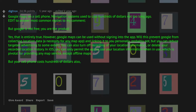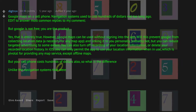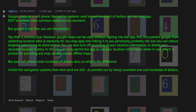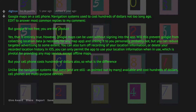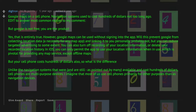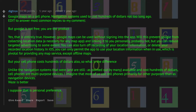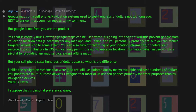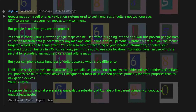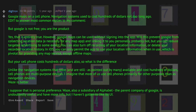But your cell phone costs hundreds of dollars also, so what is the difference? Unlike the navigation systems that were, and are still, as pointed out by many, available and cost hundreds of dollars, cell phones are multi-purpose devices. I imagine that most of us use cell phones primarily for other purposes than as navigation devices. Waze is better, I suppose that is personal preference. Waze, also a subsidiary of Alphabet, the parent company of Google, is undoubtedly useful and has more info, but I haven't gotten to like its UI.